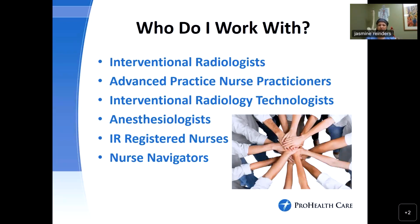Anesthesiologists, we do conscious sedation on a fair amount of our patients, and that's just giving a little bit of a sedative through the IV. But for procedures that are more painful or may take a longer period of time, anesthesiologists will come in and put patients asleep for some of our procedures as well. And then other interventional radiologists, registered nurses. We have typically 4 when we're at our Waukesha location, and collaborate with them throughout the day just to make sure we're getting all of our patients' needs taken care of.